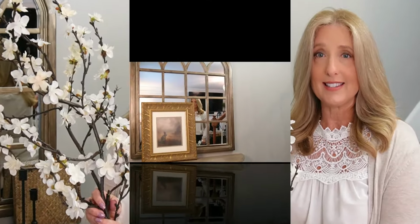To the vase, I wanted to add these really pretty stems. They're cherry blossoms, and I thought that they would be perfect for early spring, just because they don't really have any greenery and it's just the blossoms themselves. So I'm going to go ahead and add these into the vase.